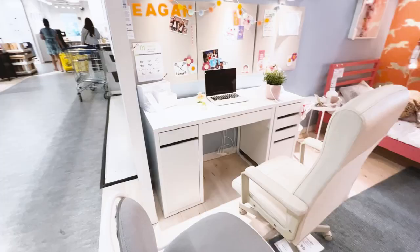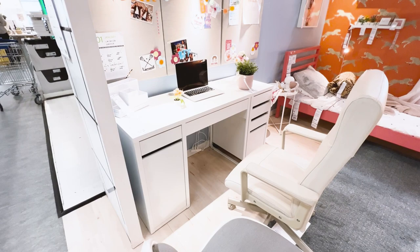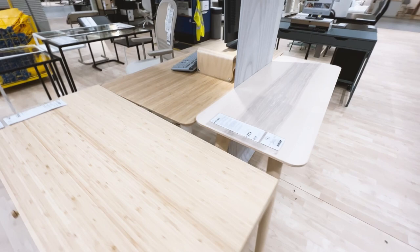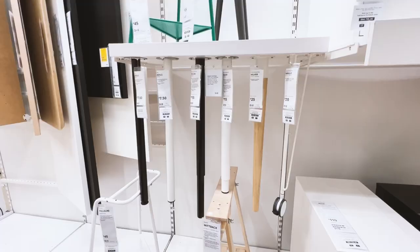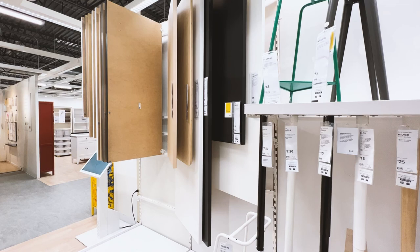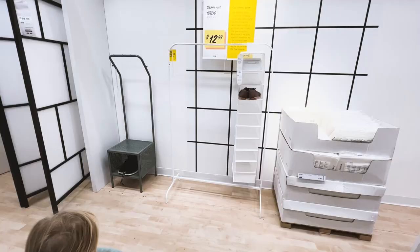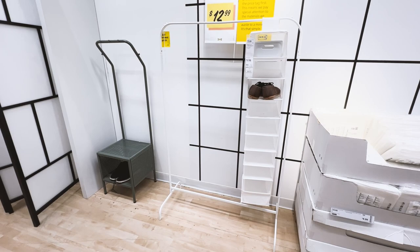The goal of this IKEA trip was to find hopefully a small desk to help with hooping and filming and to also get some storage containers for embroidery supplies and a few other things. I really wanted a small desk, so nothing too crazy, so I just decided to go with the tabletop and the legs you can raise or lower. I really, really want the Flexispot desk, so hopefully in the future that will be in budget. I also got this clothing rack that I thought would be cute for pictures.